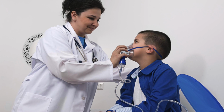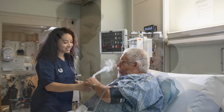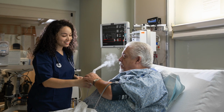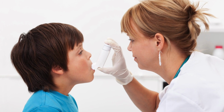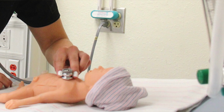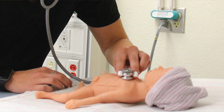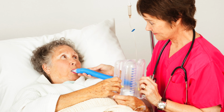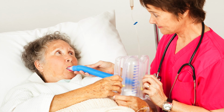RTs will work in every area of the hospital, from the emergency department to the general care floors to the intensive care units, even in the delivery room helping newborn babies breathe for the first time. You'll work with patients from every walk of life and every stage of life, from newborns taking their very first breath on their very first day to the elderly who might be taking their very last breath on their very last day. There's a lot of variety in what we do, and no 2 days will ever look the same for you.